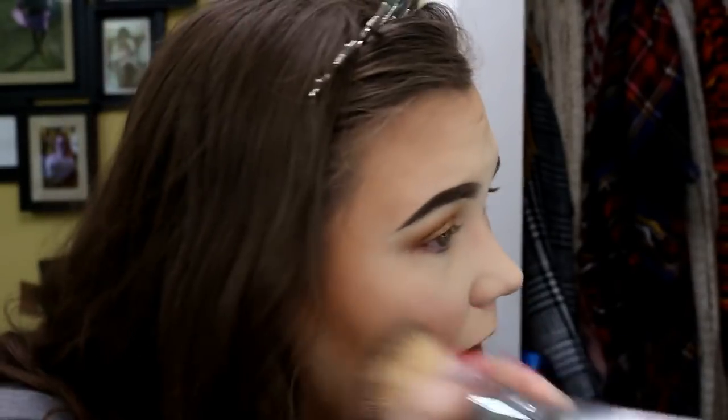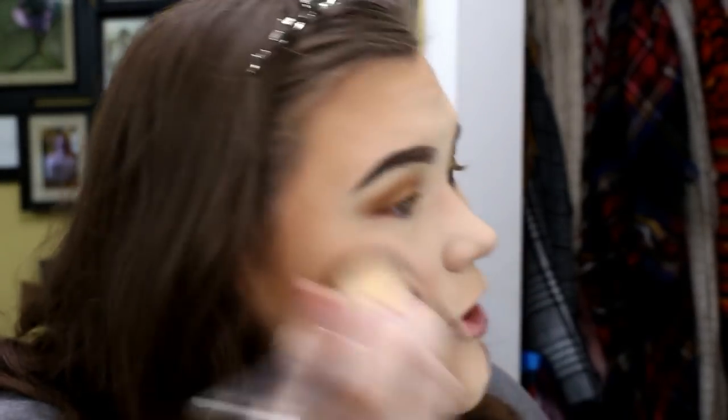Oh my gosh. Now, anytime I do this, it's already pretty intense. I go over with a big brush, and I just smush it all together a little, because, girl, it needs it. Hello, snatched face.